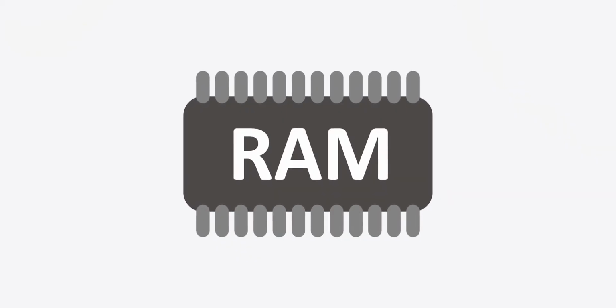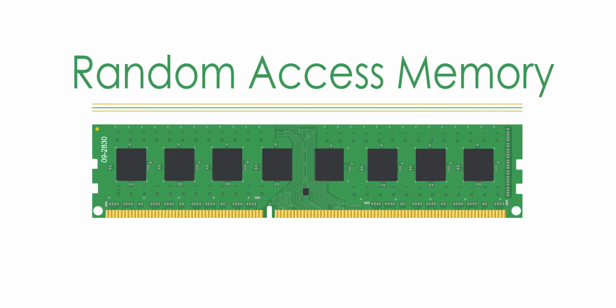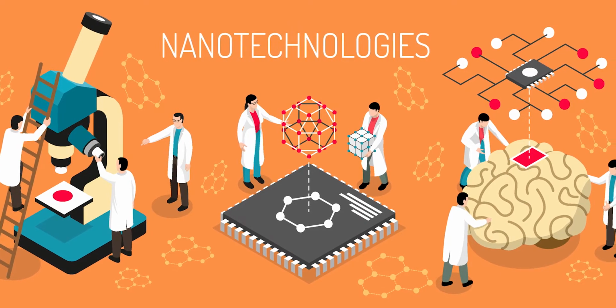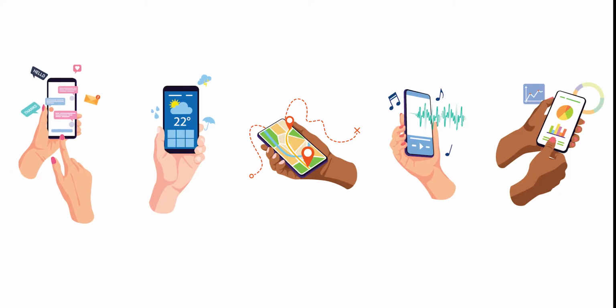Whether you are a tech junkie or a casual spectator, the word RAM might be something you have heard thrown around a lot. Random access memory, or RAM, as we call it, is not something new. However, it wasn't until recent advancements in hardware and nanotechnology that we have seen a huge leap forward in the amount of memory we can fit inside a portable smartphone.